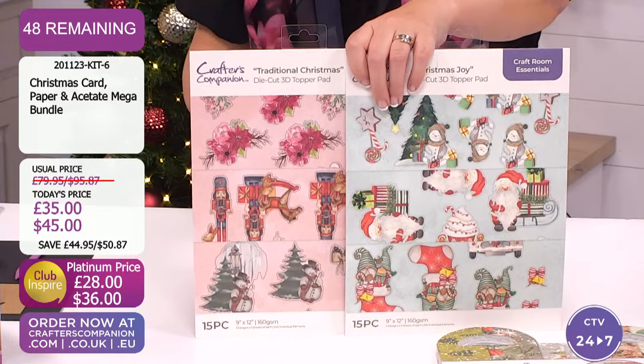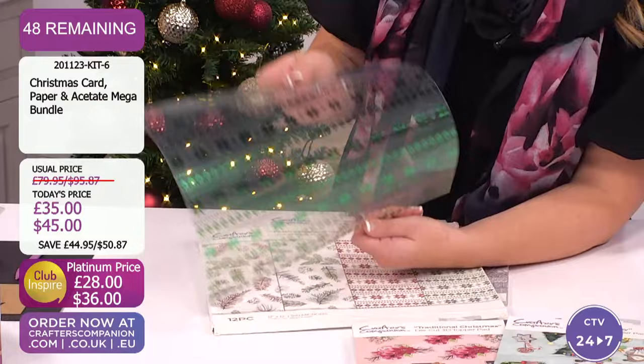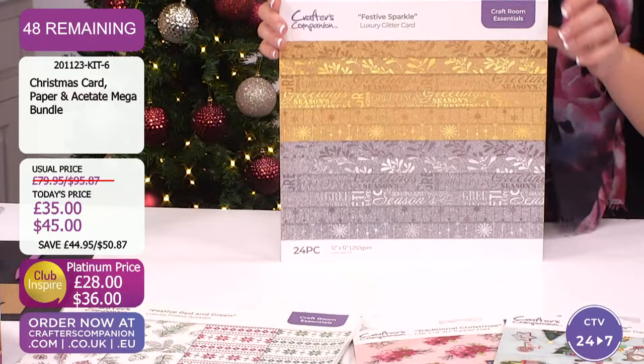Then you've got a set of 12 of your acetate. Now, this is the 380 micron, which is, we're going to stop calling it acetate. It's just plastic, right? So this is your amazing plastic. And you've got the Scandi design in the red and green, and then also the lovely foliage design in the red and green. And then finally, this was a 24-sheet pad until we used a lot of it.